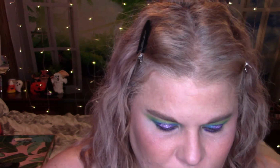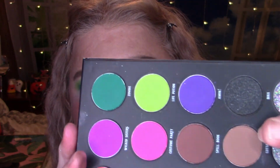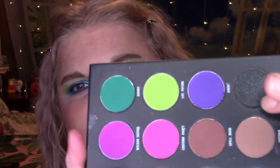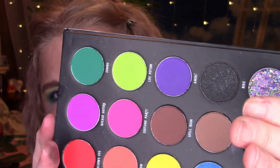There is only one shimmer in this palette, and I don't think it's all that shimmery. I think it's more one of those sequin shades, and that's the black. You can tell that it has teeny tiny micro glitter in it, but when you put it on, you have to use your finger and press it if you want any of that glitter to show up, or it will just fluff out and be just a black matte.